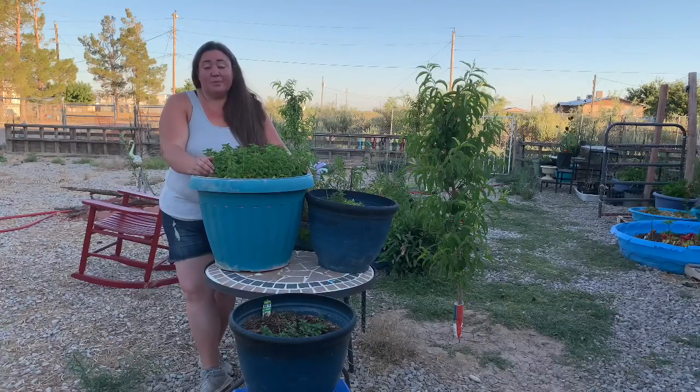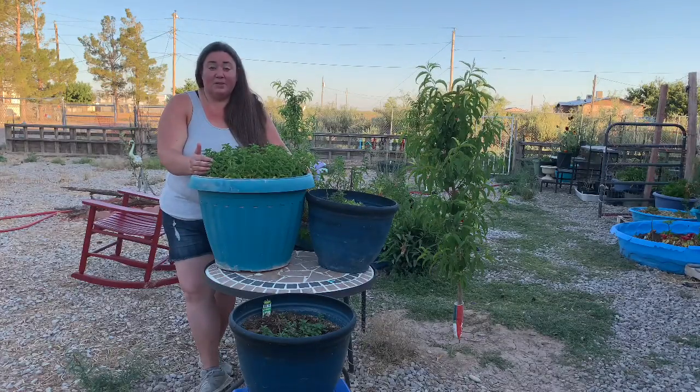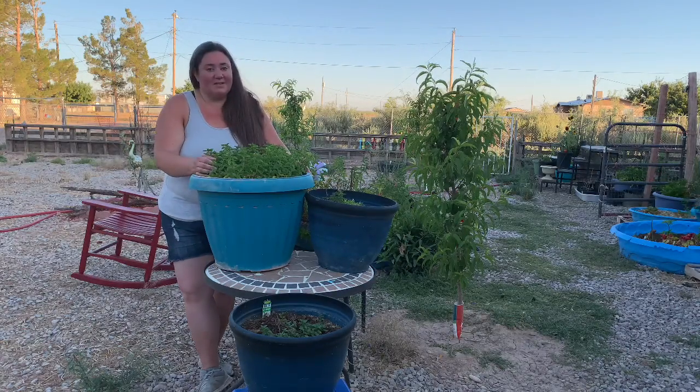I'm actually right now experimenting growing some mint from seed with some pineapple mint seeds that I ordered off of Etsy. It's a variegated mint, and I'm very excited to see what happens.